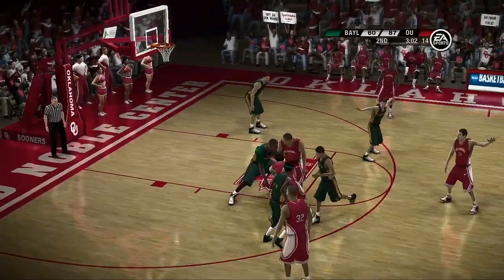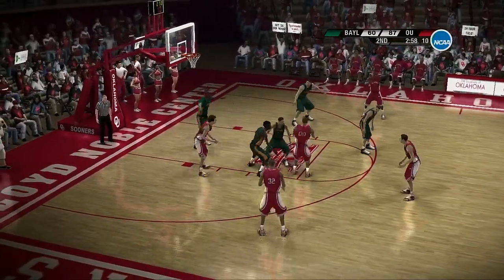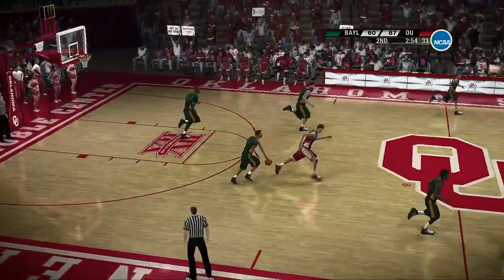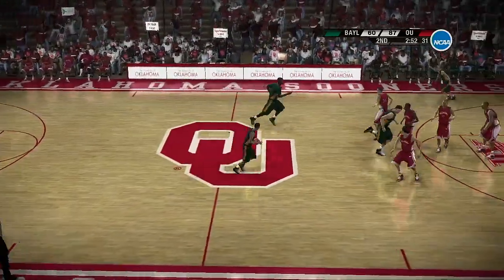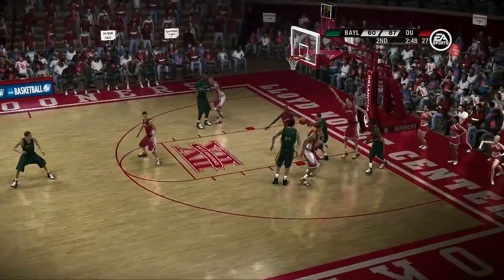Looking for a good shot. He squares up down on the low block. I tell you, teach your player to face up and get in triple threat position. You can drive, shoot, or you can pass. There's the pick with the block.